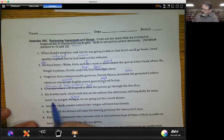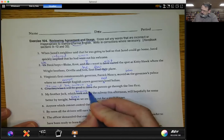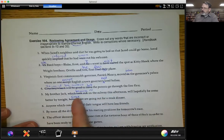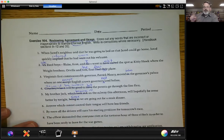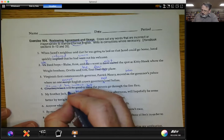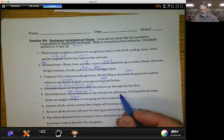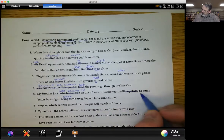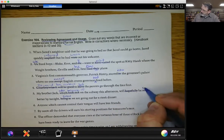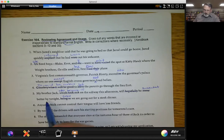All right, let's just start again from the top. My brother Jack, which took sick, okay, which became ill. Oh, and which is wrong too, because if you recall, which is used for things only. Who is used for people, and that is used for both things and people. So we need to change which to who, became ill on the subway this afternoon. Okay, that sounds good. Will, we don't need hopefully, be some better? No, somewhat better. Now, we don't substitute some for somewhat. Somewhat better by tonight since we are going.